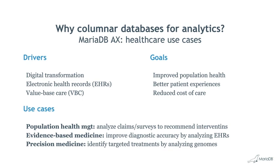And also precision medicine, so a lot more genetic analysis. We're also seeing people coming in and storing data around genotypes or other types of genetic data and then doing analytics on that.